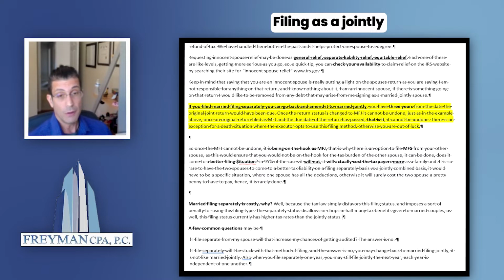There's an exception to the rule if there's a death of a spouse, and then the executor is going to request married filing separately. I'm not going to go into that. We'll talk about that separately. Just know that once you go past that April 15th due date, we cannot undo married jointly.